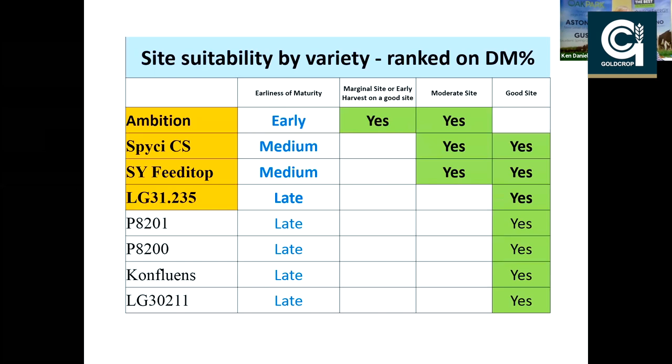So when you're choosing your variety, it's where you're going to sow it and what your site is like. We've just done a little chart here that gives you an indication of that. So the first variety there, Ambition, if you have a marginal site or a moderate site, or also if you want a very early harvest, Ambition would be a variety to choose. Similarly, if you have reasonably good sites or very good sites, you have the option of growing Spicy or Feedy Top.